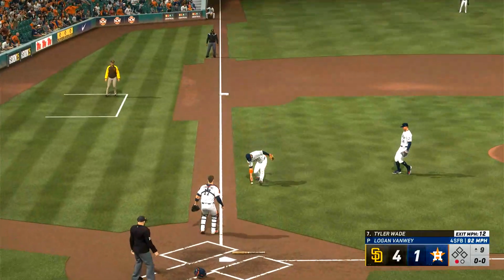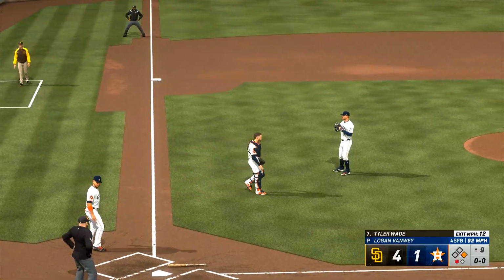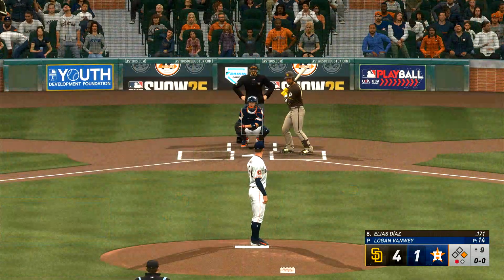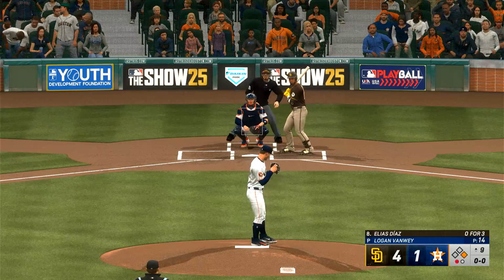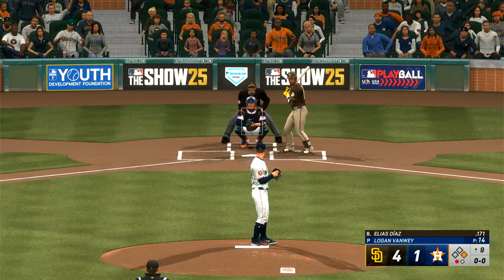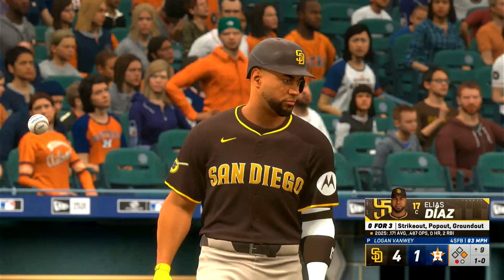Trying to bunt his way on. Can't pick it up with the bare hand. Safe at first, no play. We'll see how they score this. Next is the catcher for the Padres, Elias Diaz. Up and in, and that's ball one.